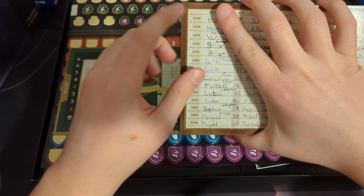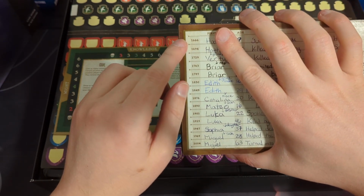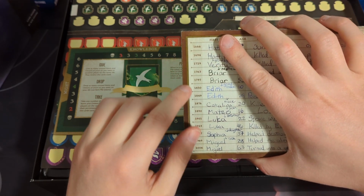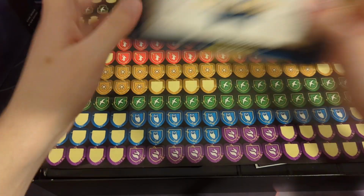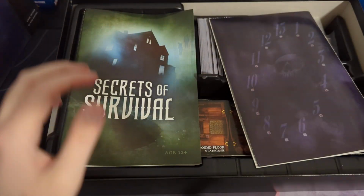But yeah, and I should also point out there's this timeline as well. The first game you play takes place in 1666, and basically each game is a different generation until the year 2004. And there are a lot of strange secrets and strange things going on around the house.